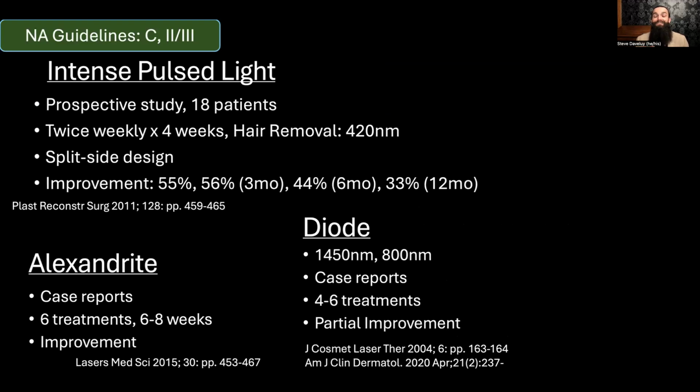As I mentioned, for the North American treatment guidelines, IPL, alexandrite, and diode all had level of evidence of C because they didn't have a strong body of evidence, but still some. So IPL had a prospective study with 18 patients where they used 420 nanometers, again, split side design, and you can see around 50% improvement at 3 months, and it lasted a while, though there was a little bit of a tapering off of the improvement.